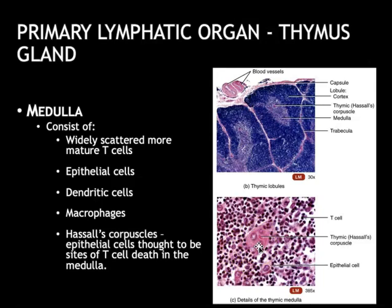Very, very few of the actual T cells that make it to the thymus actually make it to maturity. Many of them are actually killed off by the body's immune system, either because they cannot properly recognize a foreign antigen, or because they mistakenly think that the body itself is a foreign antigen, and so they're basically destroyed before they can do any kind of damage.